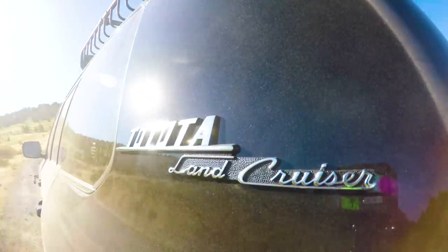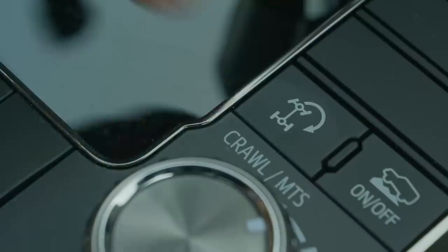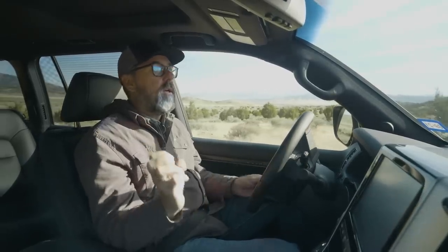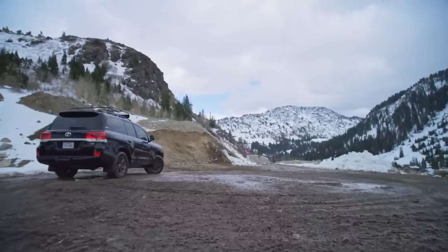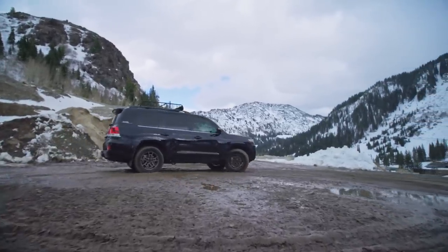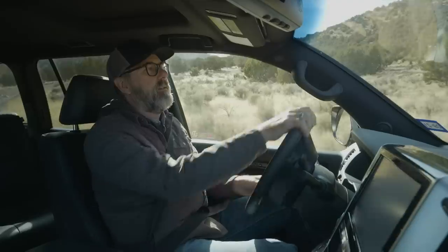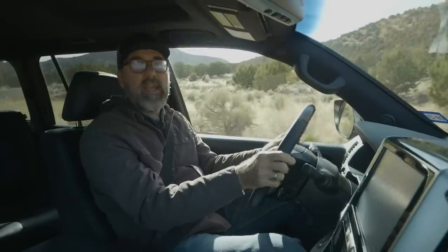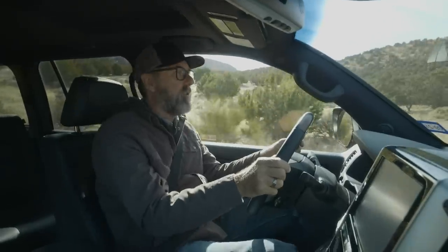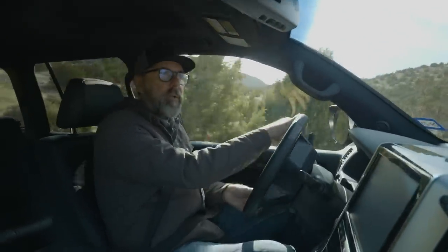One of the things the Land Cruiser has that a 4Runner doesn't, for example, is something they call turn assist. It's a button here, and when you want to make a really tight turn, it clamps onto the inside rear brake, and that helps the turning radius in a really tight situation. It's a nice little tool to have in your toolbox. When you have an off-road vehicle, the more things you can deploy in different situations, the more enjoyable and trouble-free your experience is going to be.